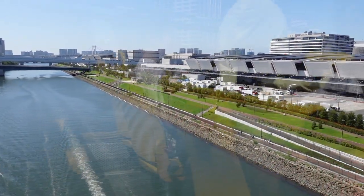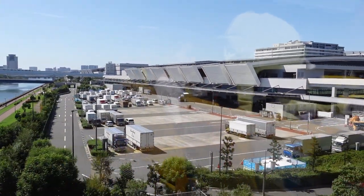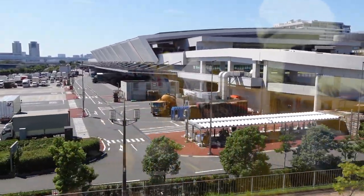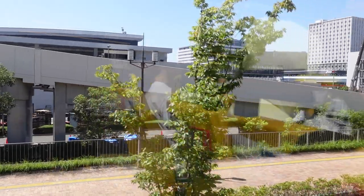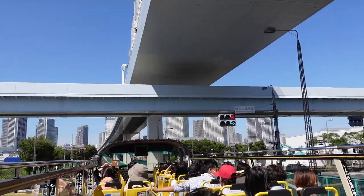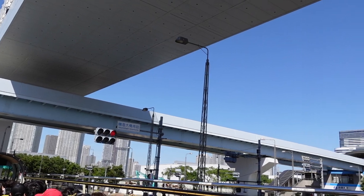The bus is passing Shinonome Canal. You can see Toyosu Market on the left. It's a Metropolitan Central Wholesale Market. You can visit there. It's open from 5 a.m. to 3 p.m., except Sundays and Wednesdays. If you can get up early, you'll find good restaurants there. I recommend you to eat fresh seafood, but I've never been there. I just saw some TV programs.